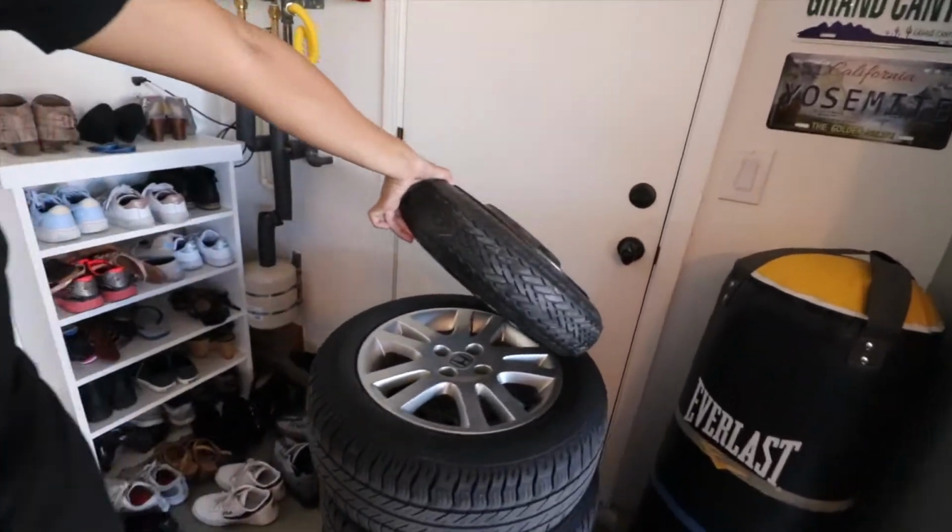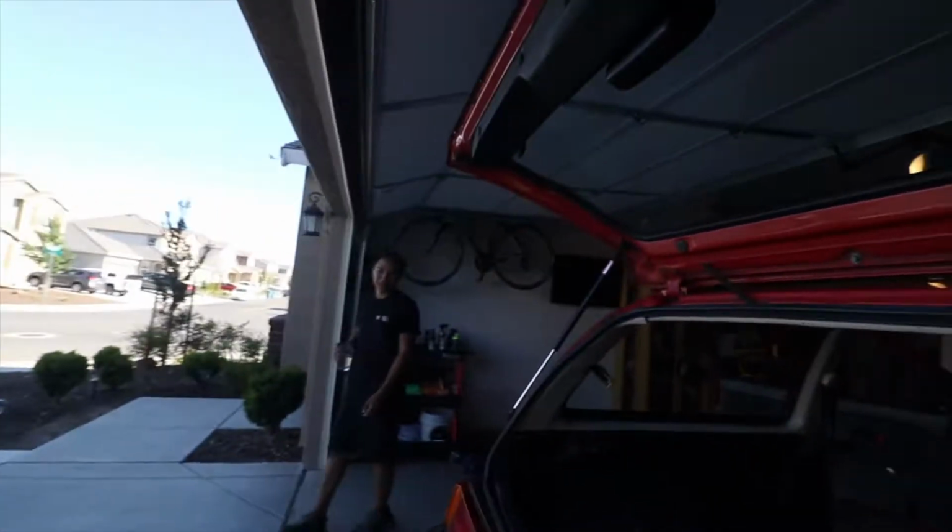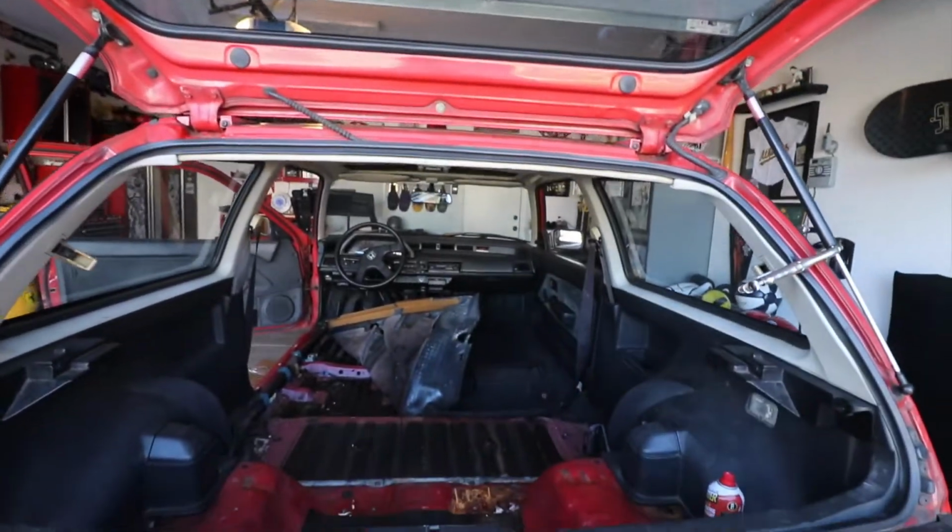My dad really likes these wheels, so we were asked to take care of them. They're clean, they're safe, we're not selling them, even though we're getting some new ones, which will be revealed. Those are gonna be spicy. One day. Yep. Soon. Wow.